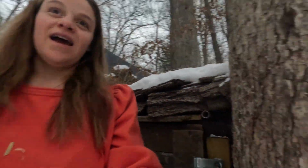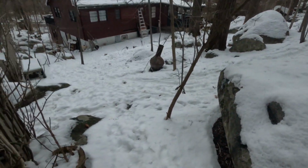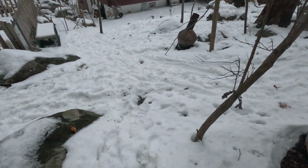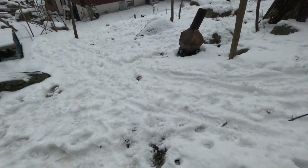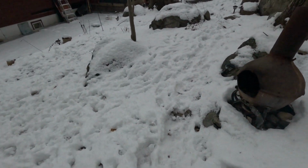Right? So I have these eggs, and let's hope I do not slip and break these guys. Snowy and slippery, and I still need to get some snow boots.